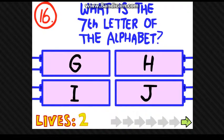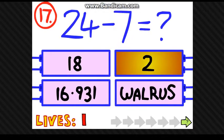Is that the only thing I can click on? What in the world? My computer's broken. Oh, there we go. It's G. Oh, it is not that letter. It is G. I know that for a fact. 24 minus 7. Oh my gosh.